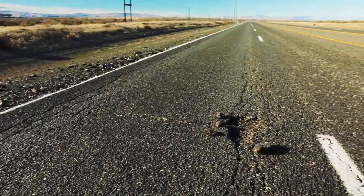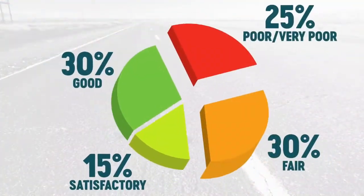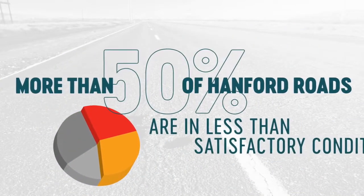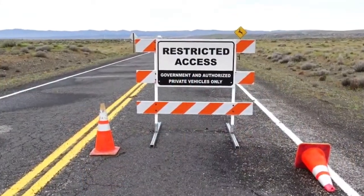The reliability of our roads is crucial for the safety of our workers and progress towards the mission. Deferring road maintenance increases the likelihood of failure and increases the risk that some Hanford site routes will have to be closed due to failing road surface conditions.